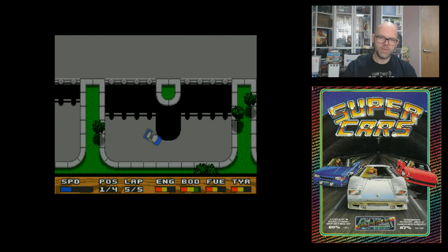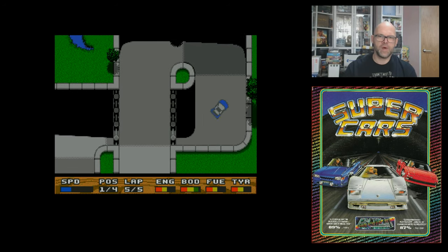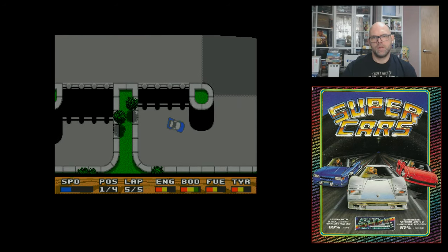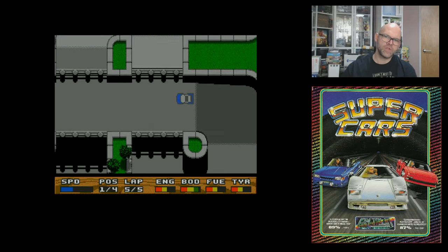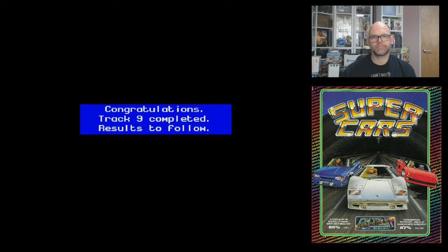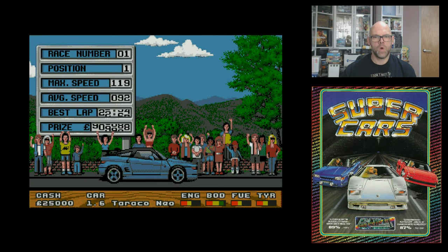Music's very good as well. Ben Daglish, cracking throughout the actual game. I love it. So what I'm going to try and do is go through the 9 tracks as quickly as possible, so you get an idea of what the game's all about. There we go. Quite like this little sequence as well, to be honest.